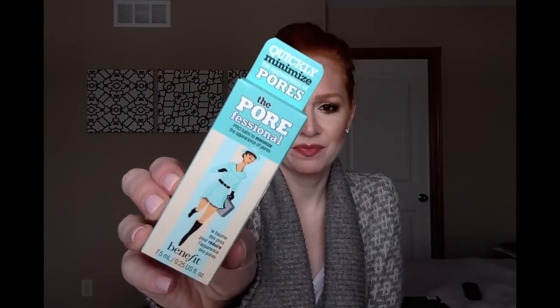This little guy right there. And I ended up getting the trial size. It's 7.5 milliliters or 0.25 ounces for us US people. Just because I want to see if it worked. I'm sort of a big fan of buying the trial size if they have it first, because there's no reason to spend the money on a huge one. But it's a little guy, which is great. And these also work great when you travel. So there is that. But we will see.